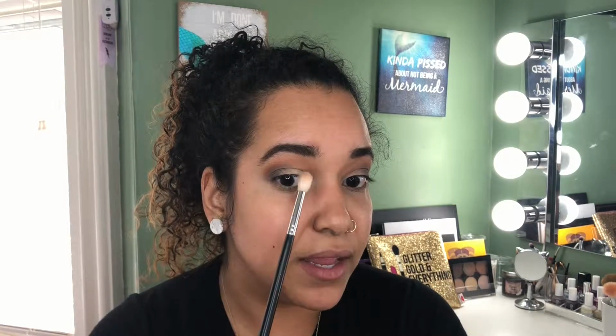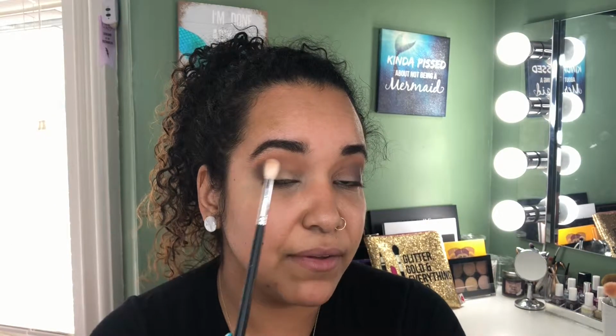Now let's look at these two colors together. So look at how much of an illusion we have happening here, because I started that color way up higher, and had I put it right here in the crease, I would not really have had much place to put this darker color in. And look at all the lid space that we're gonna have to work with on the bright side. Yes, go girl, go girl.